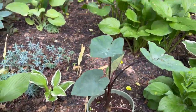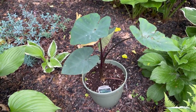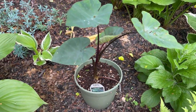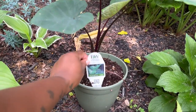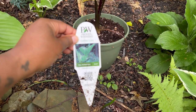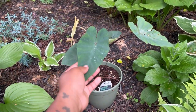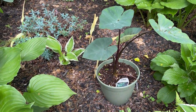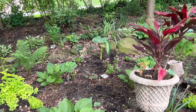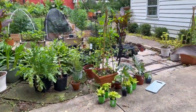Here is a Coffee Cups elephant ear, which is doing wonderfully. I just repotted this. It's got a new leaf that looks so cute. This one is by Proven Winners. It's Coffee Cups, Colocasia esculenta. So that won't focus for me, but yes, it's beautiful. Gorgeous. I also have one planted back there, which looks super cute. Let me find the others.